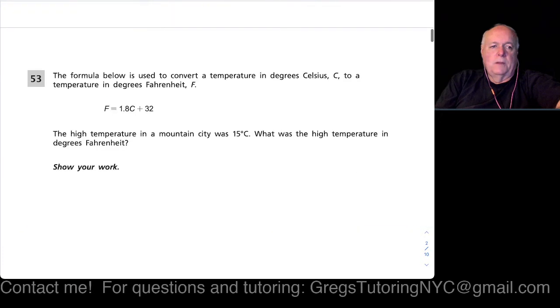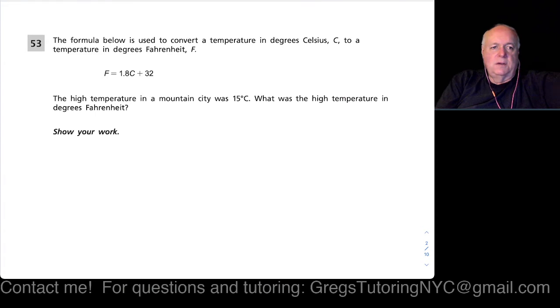Okay, technically there's an illustration here. It's the formula they're giving you. This should leap out at you guys that F equals 1.8 C plus 32 is the temperature conversion formula. So let's go and read what it says. The formula below is used to convert Celsius, C, to Fahrenheit, F. Okay, so it's C times 1.8 plus 32 gives you F.